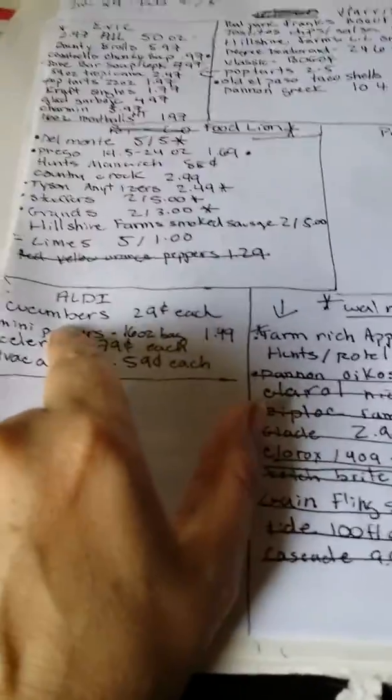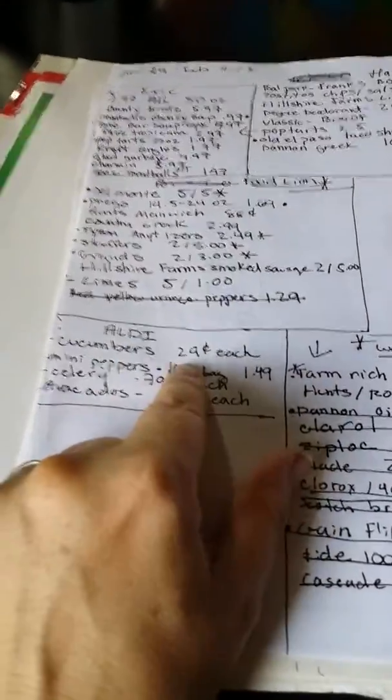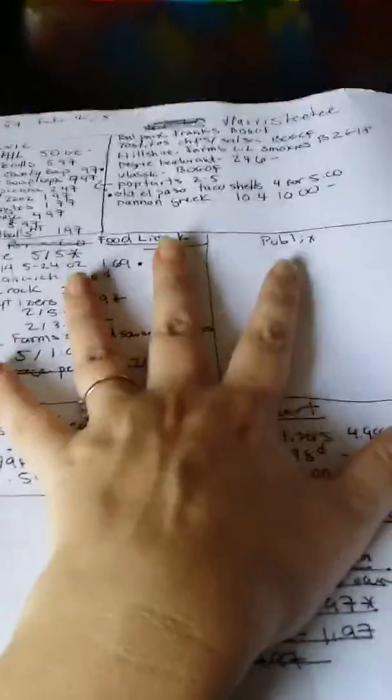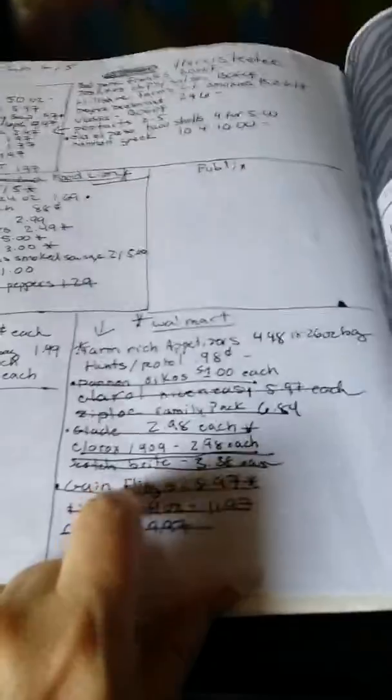So when I go to Walmart and I get a cucumber, I go to the register and I say, Aldi has cucumbers for 29 cents each this week. And they will believe me because even though I don't have a circular, which they say you have to have, you don't, because they can see clearly I've done my work. I've done my research. I know what I'm talking about. They don't even question me as long as I come in with this little piece of paper.